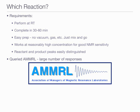You have to be able to perform it at room temperature. It's got to be able to be complete within a lab period. Easy preparation, just mix and go. And the reactant and product peaks can't really overlap significantly.